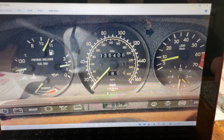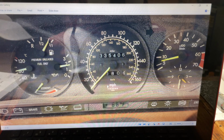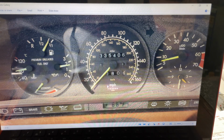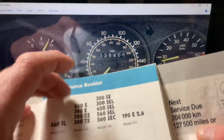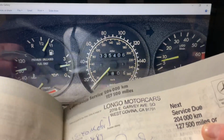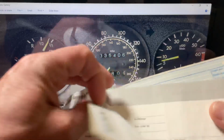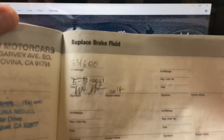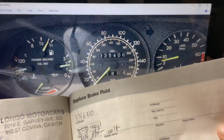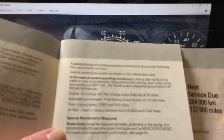Now, of course, the first source when we look back at the oil change is the recommended service intervals, and they are in the maintenance book, this here. And as you can see, everyone has filled that basically out here, all the different places where it went to, and then some of the stuff was, I guess, not fully documented. I put in the replacement of the brake fluid, and here it will tell us in this book how often we should change this.